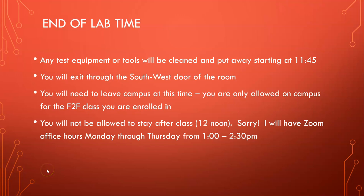So these are all of the protocols that we're going to be following. We're going to review these on the first day of class, but please review especially the things that you need to do at home before coming to class and in preparation before entering the lab room.